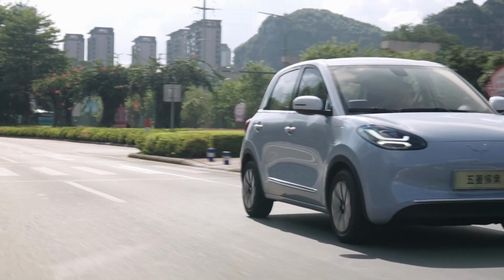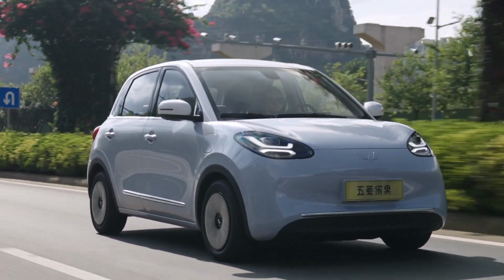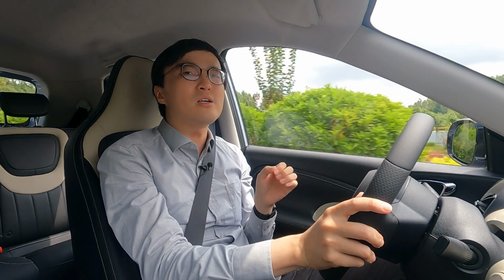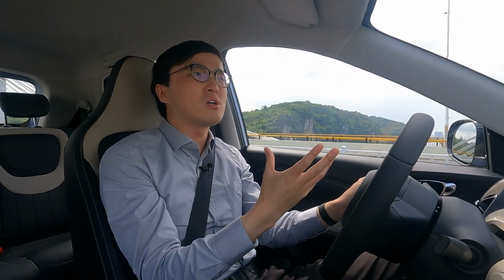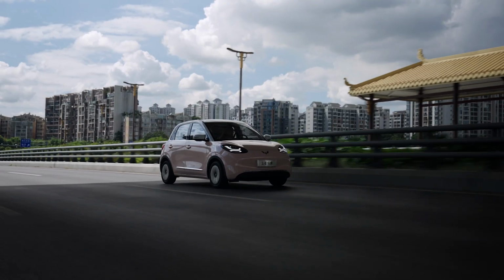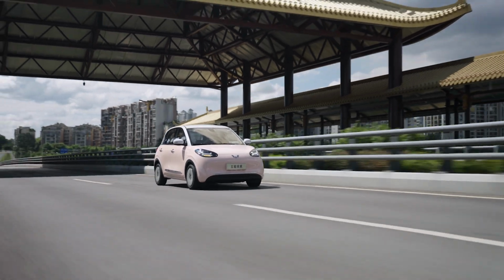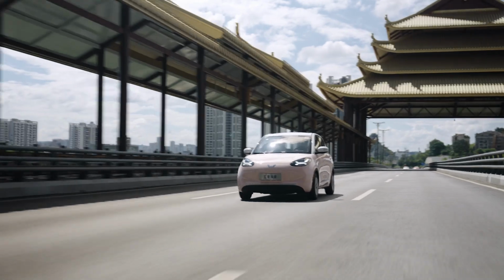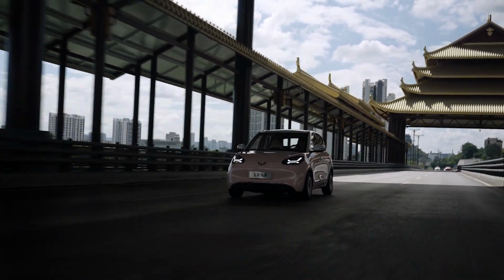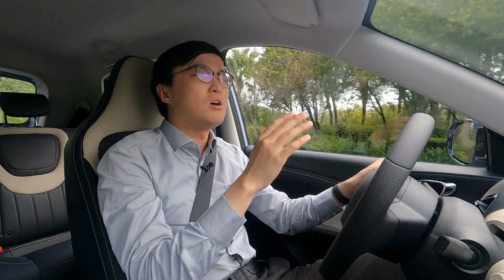Chassis setting, this feels stiffer than the Seagull, and I think it's a good thing. The Seagull feels too soft, especially at high speed. Let's say you need to switch out of this highway within 1 kilometer, you need to make 2 or 3 consecutive lane changes. This car gives you more confidence. There's significantly less body roll in this compared to the Seagull. In general, you have more confidence in this car at high speed, even though it's incrementally a bit slower than the Seagull on the highway.